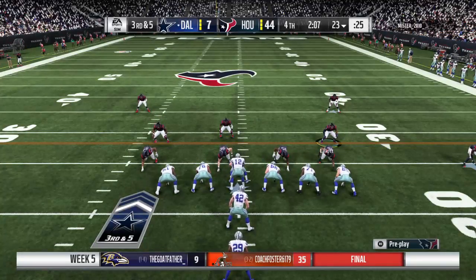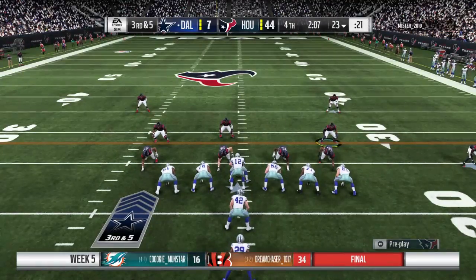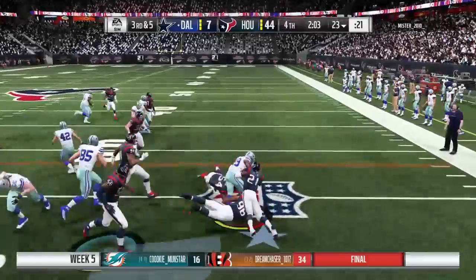Hey, slow down, slow down. Wait, 20! Wait, 20! On third down, that's Austin.